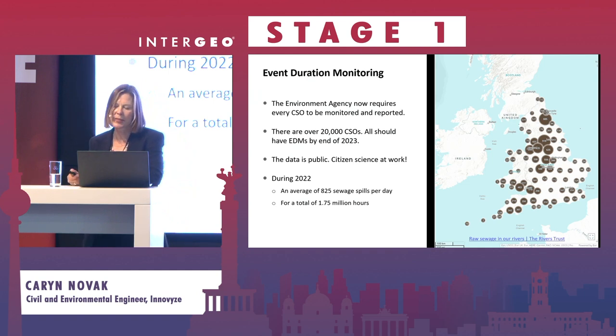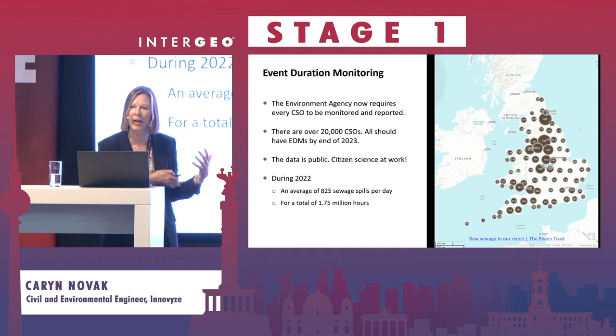But the EDMs tell us a point in time when a spill is happening. What they don't really tell you is why or what you can do to prevent it. And this is where using a model comes in. The hydraulic model will tell you what is happening in the system upstream from this. And this is why it's important to have that. This is just a snapshot in time. It spilled. How do you prevent it?